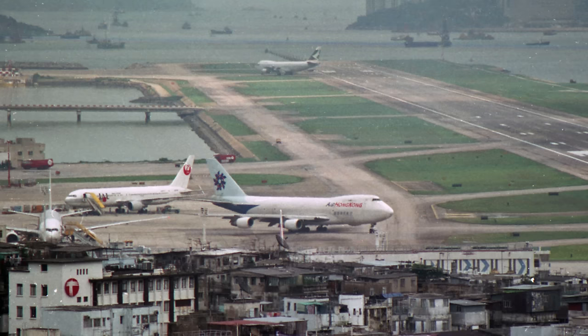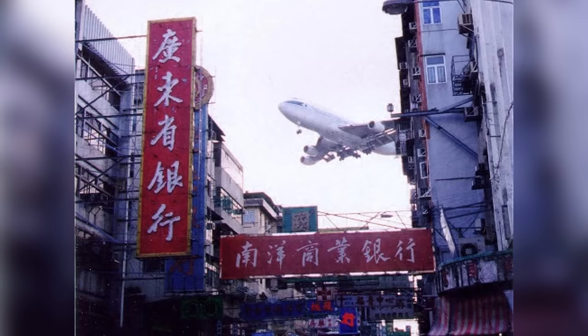You see, planes couldn't make a straight approach due to terrain limitations, and there was not a whole lot of flat space to put an airport here, as it was already built on partially reclaimed land. That steep turn on short final was made over the densely populated area of Kowloon.